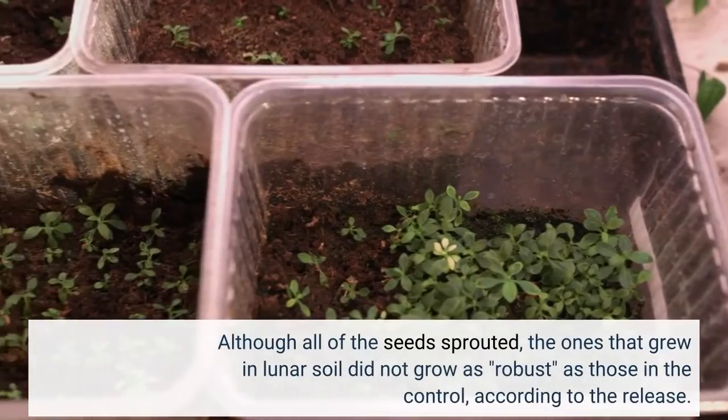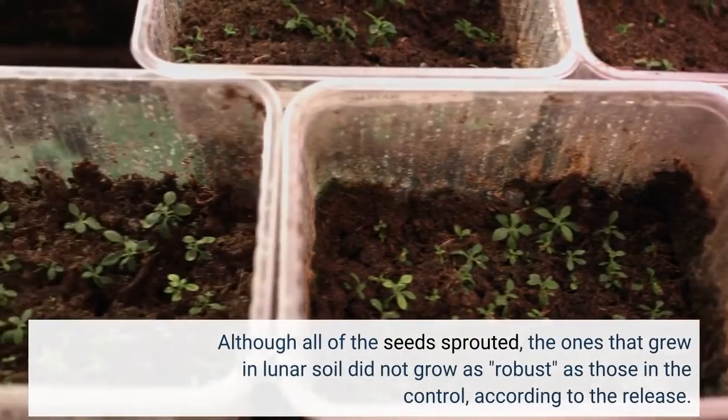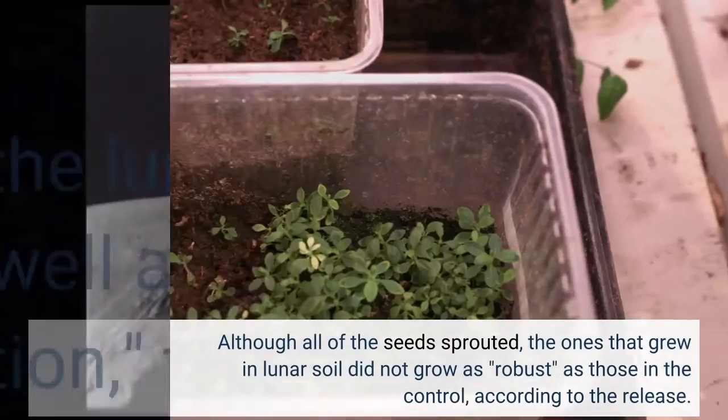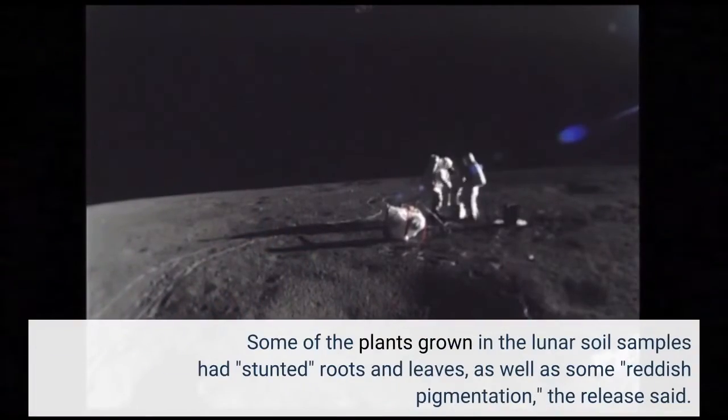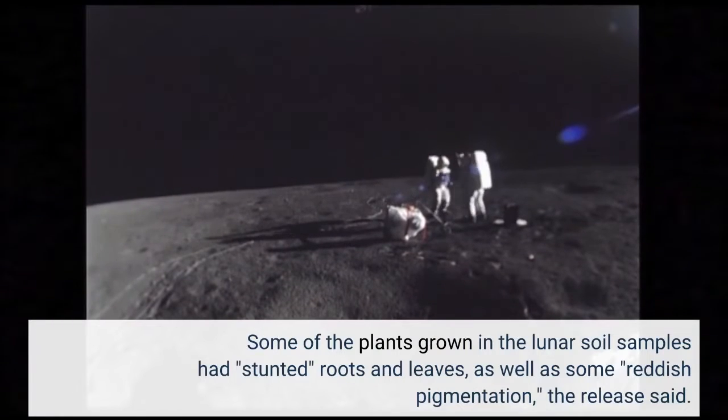Although all of the seeds sprouted, the ones that grew in lunar soil did not grow as robust as those in the control, according to the release. Some of the plants grown in the lunar soil samples had stunted roots and leaves, as well as some reddish pigmentation, the release said.